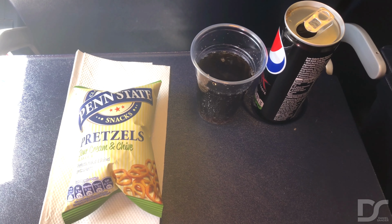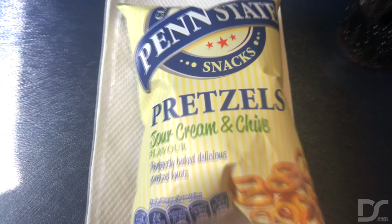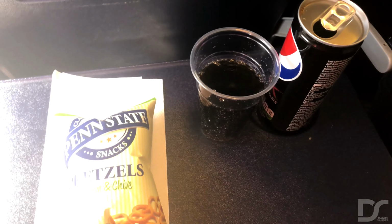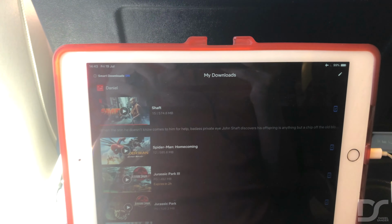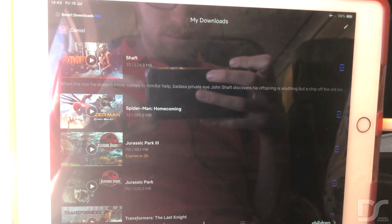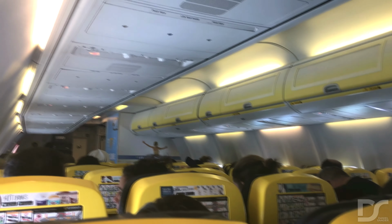I decided to get a little snack. I opted for some pretzels and a can of Pepsi. These cost me €5, which is around £4.50. The pretzels tasted okay, however I've never been entirely keen on savoury snacks. For in-flight entertainment, I watched a couple of shows on Netflix. The flight to Dublin was almost full with passengers, with only a few empty seats.